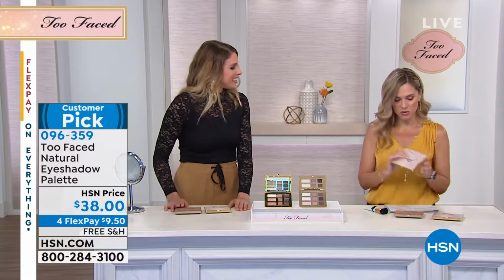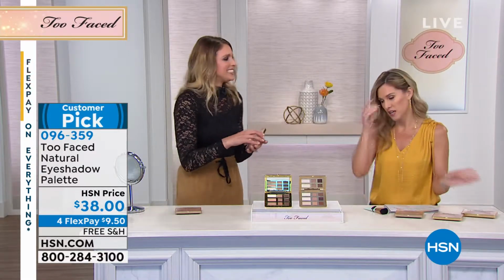Same gorgeous packaging, but for your eyeshadow palette. So from that natural line, which I just think is so pretty. Buy it just for the packaging, to be honest with you. Yeah. So here's what you're looking at.